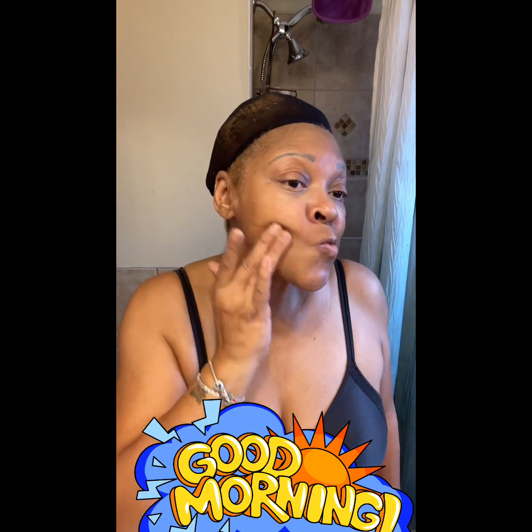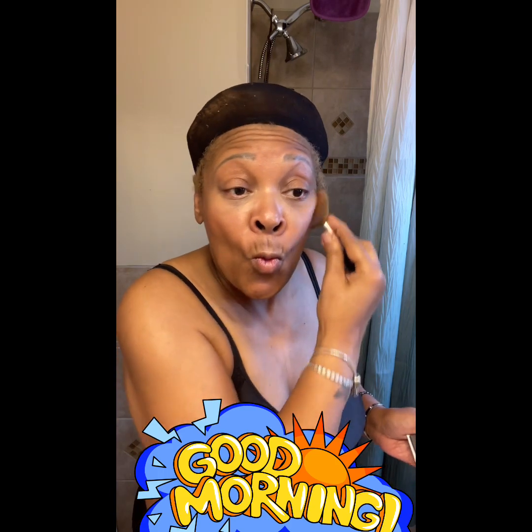Here I'm applying a highlighter under my eye area. I'm rubbing in my other tinted moisturizer. Now I'm going to highlight my cheekbones with a reddish tone blush.